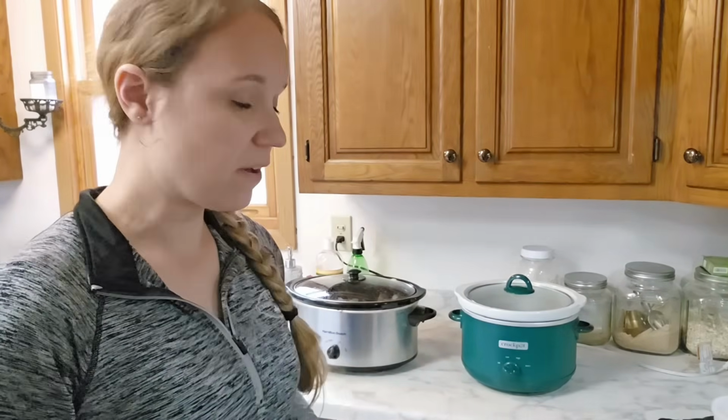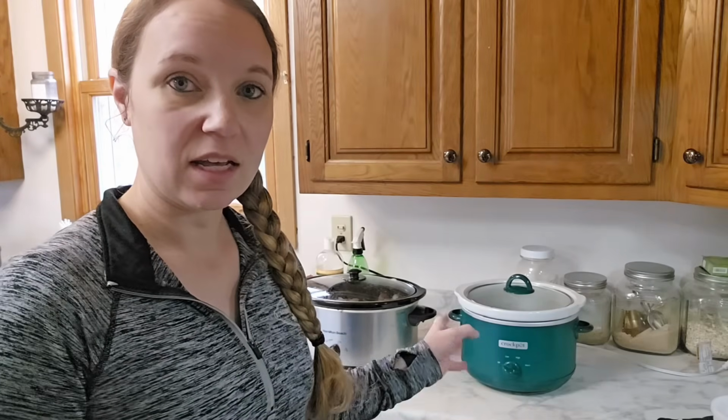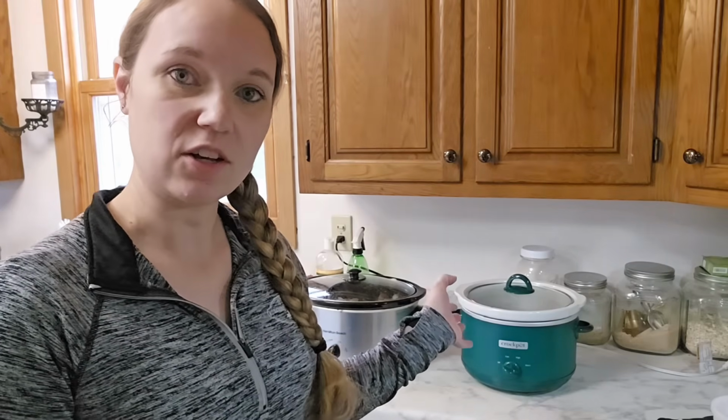All right, both my crock pots are full of the beef. I'm going to melt down this broth. I'm not gonna make it anything super fancy. We're going for quick and easy. So I'm gonna just deglaze the pan a bit with the broth. I'm gonna add a little bit more onion powder and a little bit more garlic powder. I'm gonna pour that in on top of these beef tips. I'm gonna let it cook on low for 7 or 8 hours.